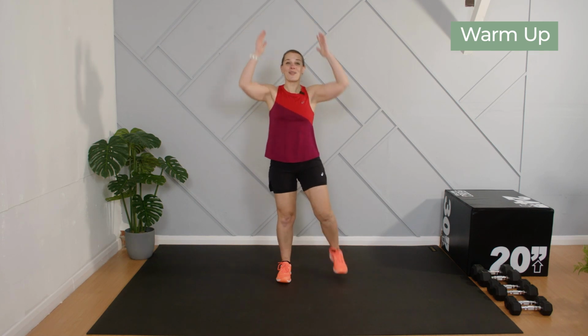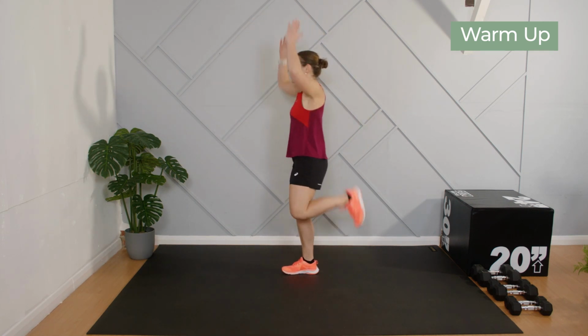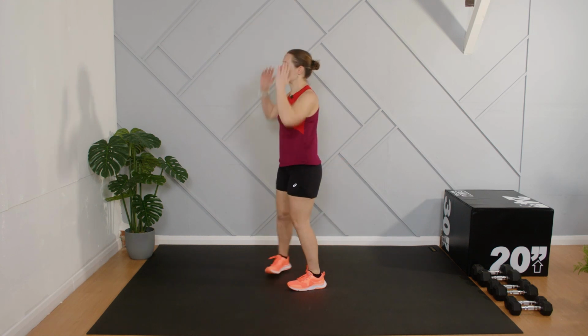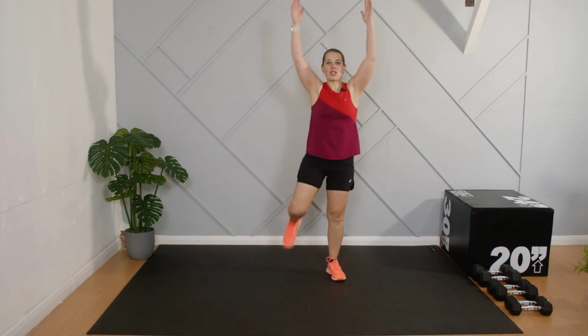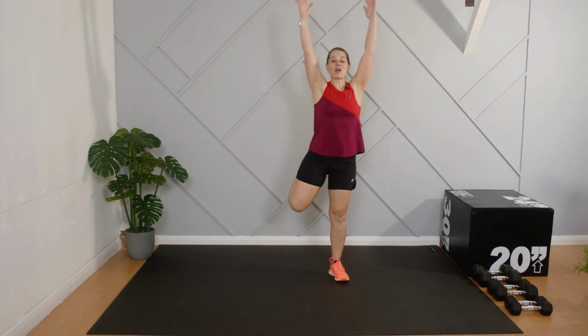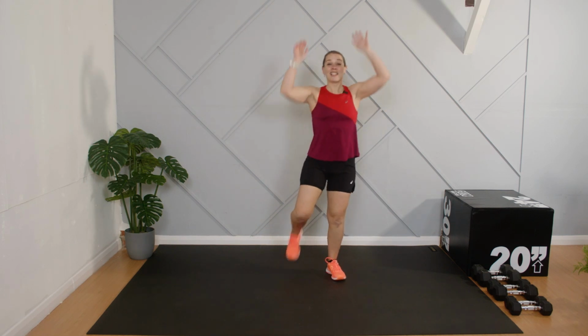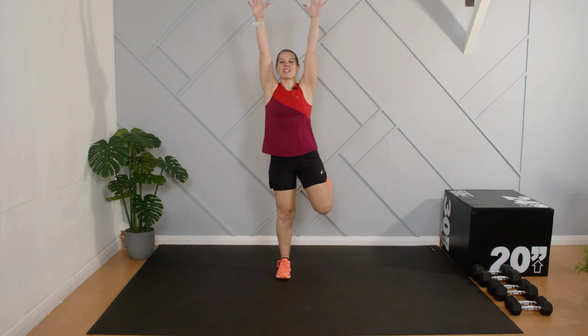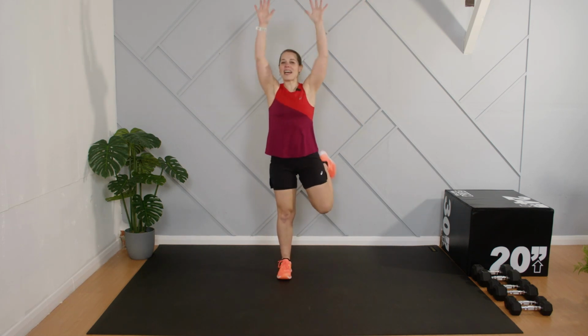So let's start with our warm-up. We're gonna reach up to the ceiling at the same time as you are just doing a little heel flick, just kicking towards your bottom. So push, push, push, start to reach a little higher, stretch out through those abs. Yes, good. So reaching up, fingertips up to the sky.